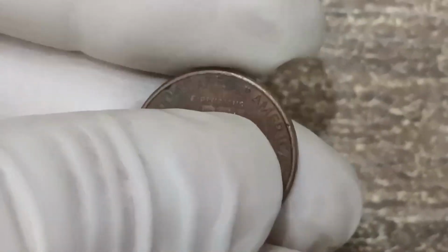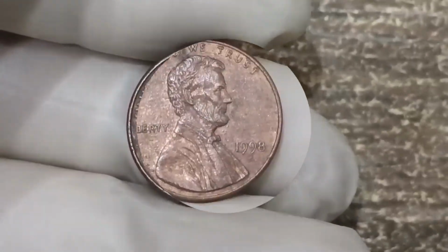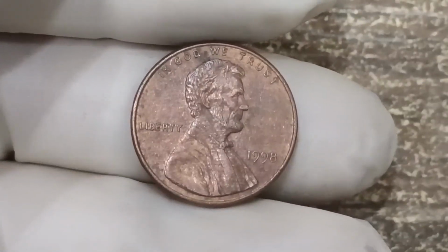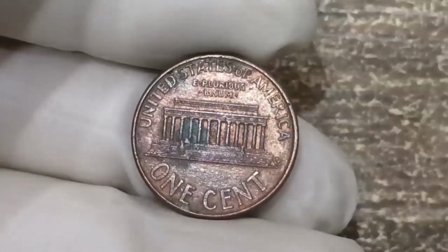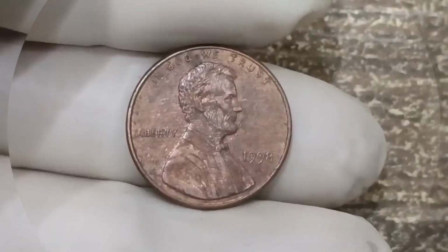Similarly, a penny struck on a foreign coin planchet, which happened occasionally when blanks for coins of other countries were being produced alongside U.S. coinage, would create a spectacular rarity worth thousands or more. And in the rarest cases, such wrong planchet errors combined with pristine condition could command six-figure values.